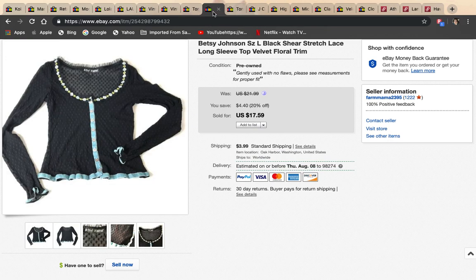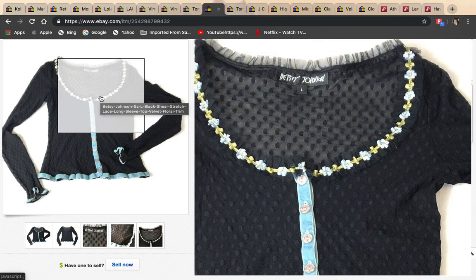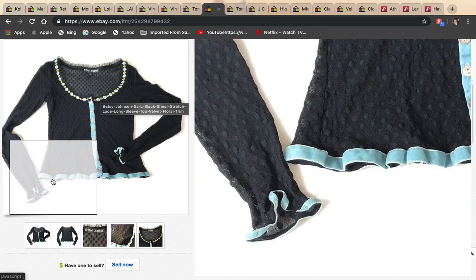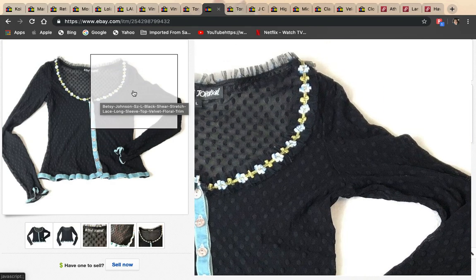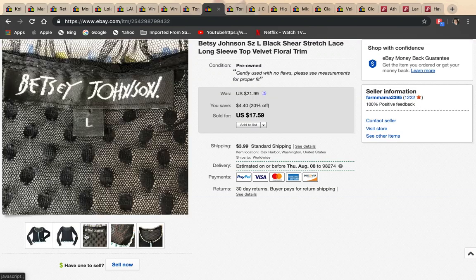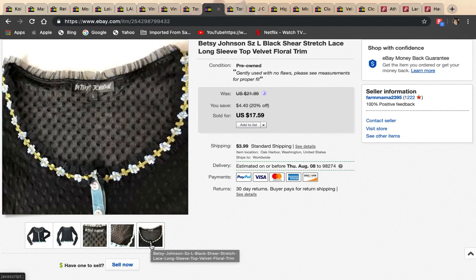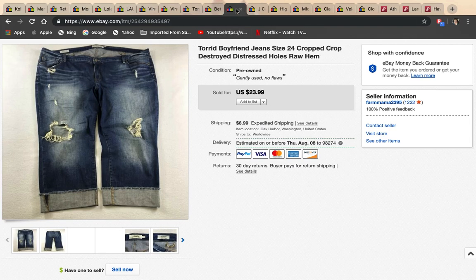This was a Betsey Johnson sheer little stretchy top, size large, had lace and velvet, classic Betsey Johnson style. No flaws on it. I think I got this at the thrift store for like 50 cents on a 3 for $1.49 day at one of my local honey holes, and it sold for $17.59 with shipping, and I've only had it up for a little while, maybe a month.